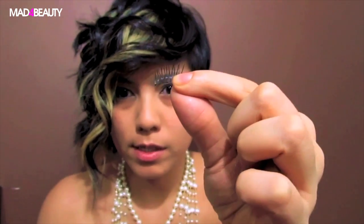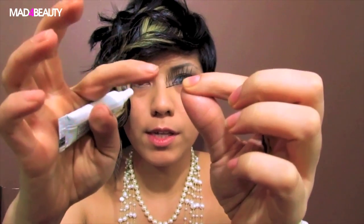If you wanted to, you and a girlfriend could get a really nice pair of lashes and just snip it in half. So after you snip it, you're going to get something that looks like this, where it's longer on one side and shorter on the other. What you want to do is take your glue. I recommend using the Duo glue and get a very tiny amount onto your lashes. You're going to wait for this to dry and get tacky.